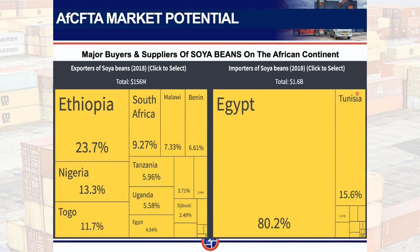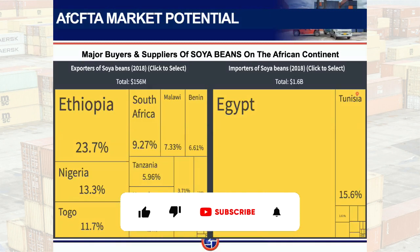And I was asking myself the rationale behind those products. Why not drop some of those products? Can we also include some other products like soya beans? And I'll tell you why. We need to do something about the reason why Nigeria has not been able to do well in soya beans production and export. And the reason is this.